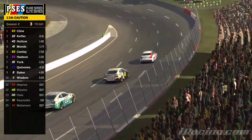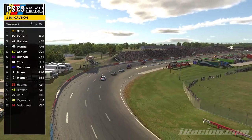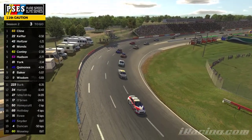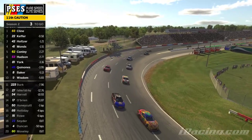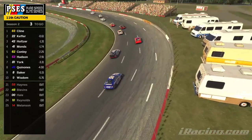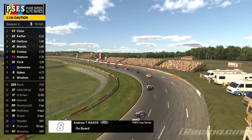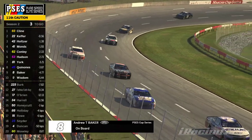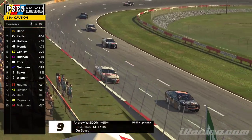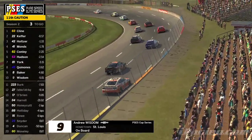Giovanni Klein holding out strong in the top here. Keffer directly behind Holzer, Mons, Conley, Hudson in 6th. Michael York in 7th. Enrique up here in the top 10. Andrew Baker, a new face out here, he's going to be P9. And Andrew Wisdom, who has led us so much of the race tonight, he's going to round out the top 10.